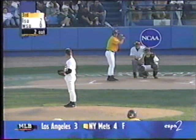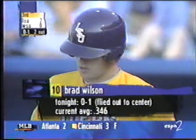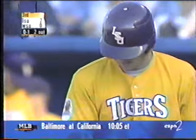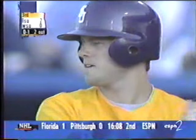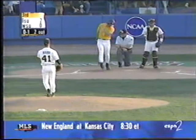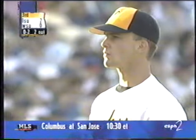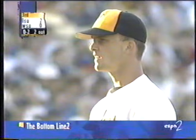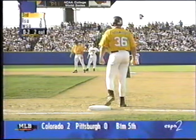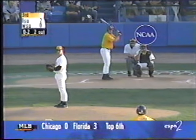Brad Wilson, the DH, with 2 on and now 2 out. He's 0-1. Flew to straightaway center in the second inning. Versatile guy who can play a lot of different positions for the club, DHing today. Swing and a miss. Strike two. Baird getting the start tonight because he's described as a big game pitcher. He is rarely motivated against average teams. Well, he is facing a big time team here in a big time situation, trying to get out of another jam.